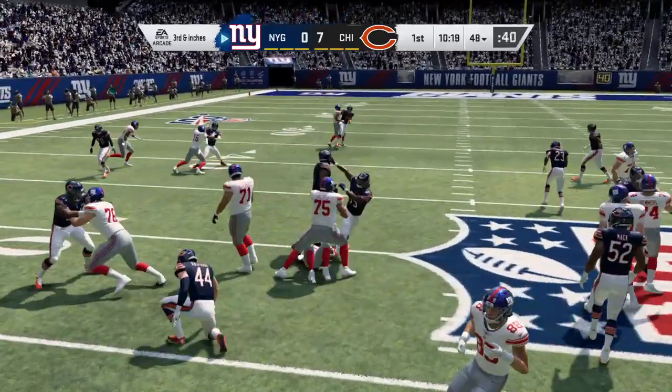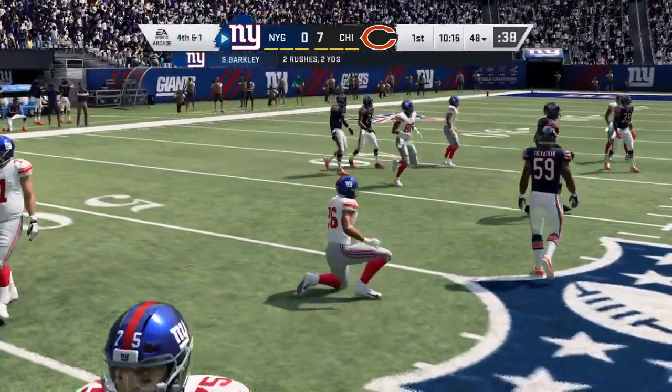They'll try to run for it with Barkley. And Barkley did not get there.